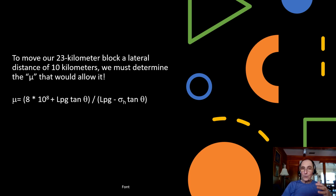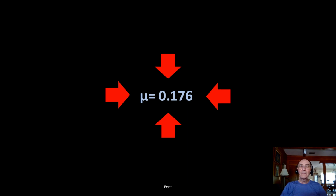So to move our 23-kilometer block, we have to determine what value of mu, what coefficient of friction, will allow us to do this. So we can rearrange the equations so that we can solve for mu. And once we plug in the values for our slide block, we come up with a value of mu equal to 0.176. That coefficient of friction would allow us to move the block.